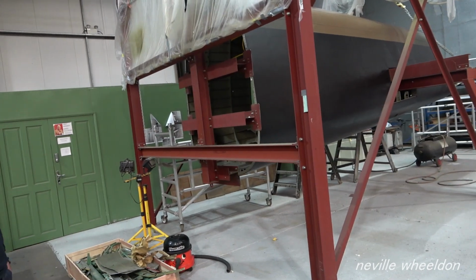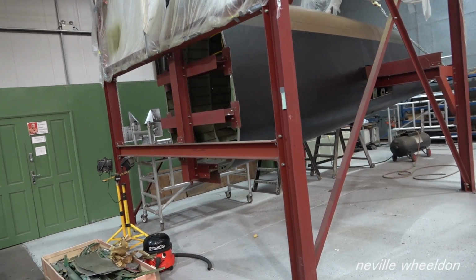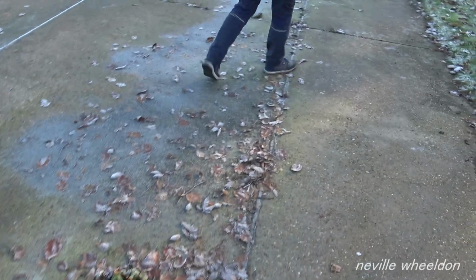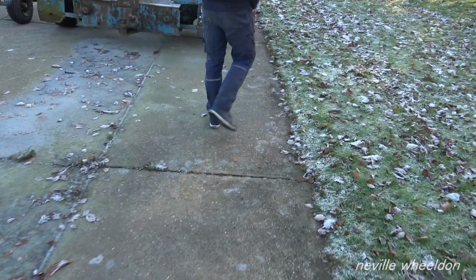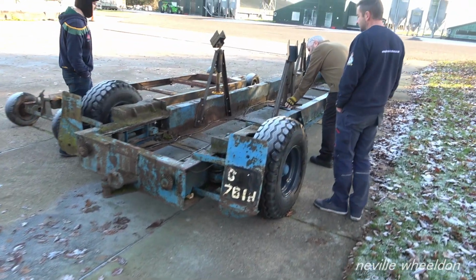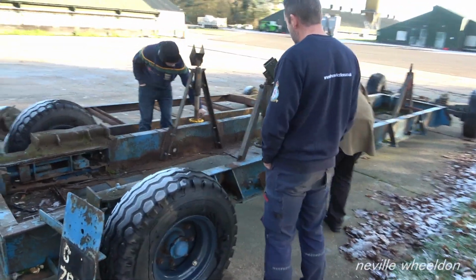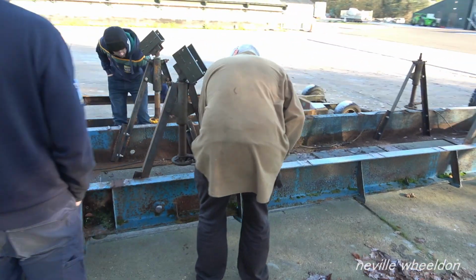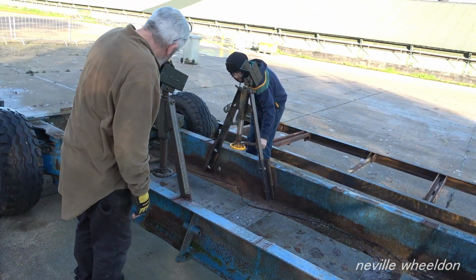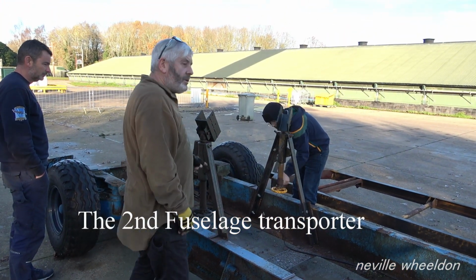Next job is to get this one onto its bomb trolley. Yeah, that's not ready yet. Well, we don't think it's ready now. We're going to go and check next. Still operating all right. The ratchet and the bits on it, it's just that bit there, look.